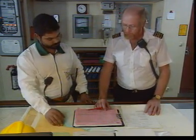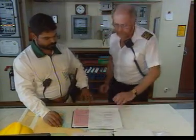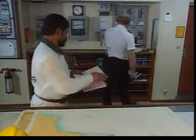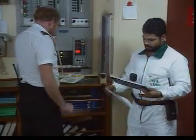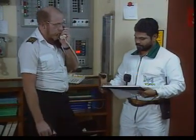That's right. Okay. Transferring the cargo, in this case, or indeed bunkers, from a leaking tank would reduce the risk of further pollution. But is this practical without endangering the ship?